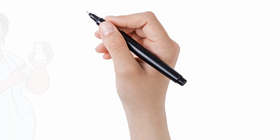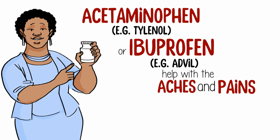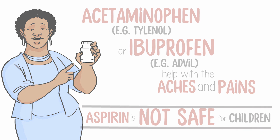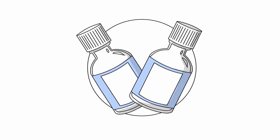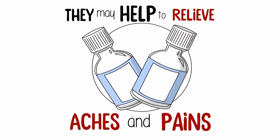She recommended that Kira could have acetaminophen or ibuprofen if she was uncomfortable. Do not give aspirin to children. Acetaminophen and ibuprofen do not always reduce a fever and do not prevent a seizure. However, they can help to relieve the aches and pains that may happen with a fever. The doctor said this could be why Kira was cranky.